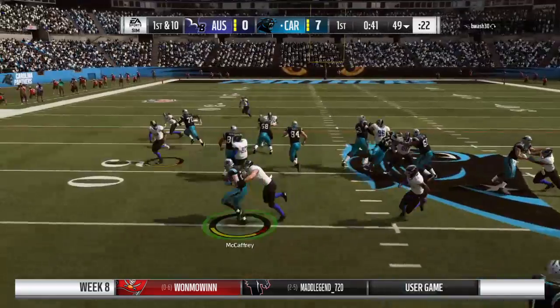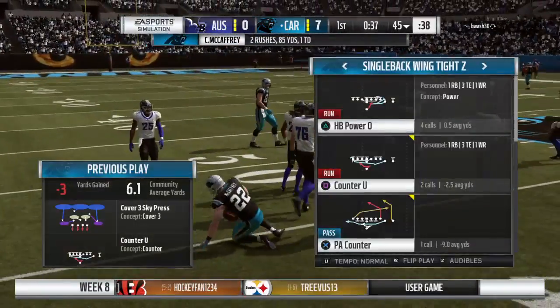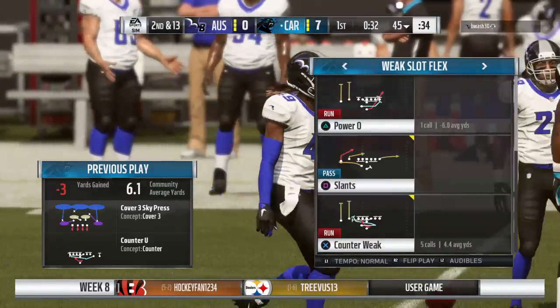They start on the ground with McCaffrey. And the reinforcements come in as they're going to stop him behind the line. The loss of a full 3 yards, and now it's 2nd down.